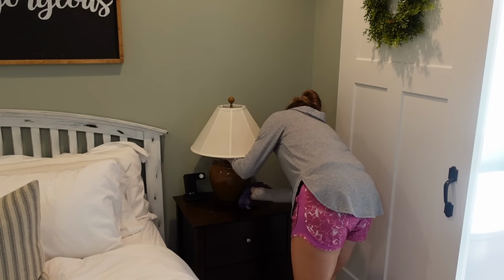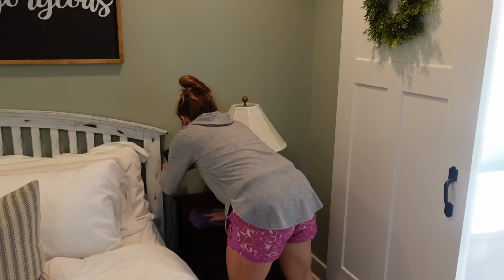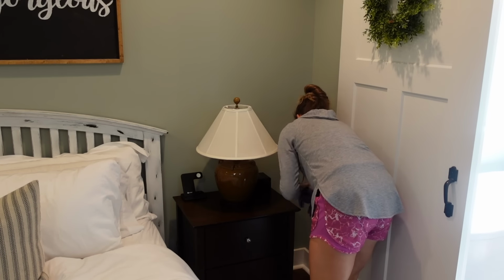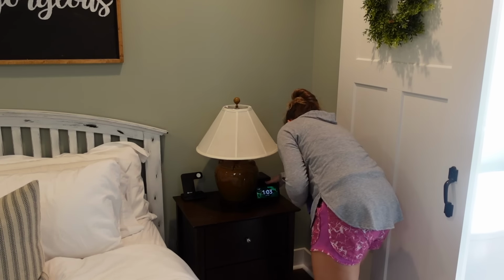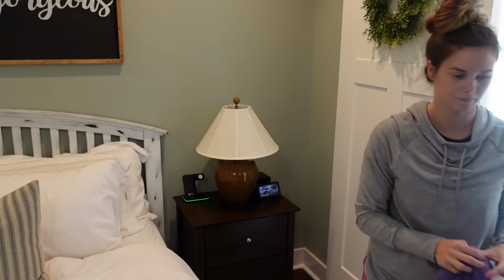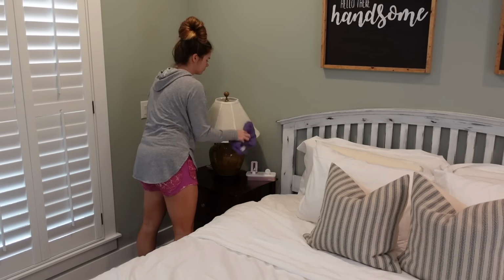Now I'm just going around and dusting all the furniture here in my room with the Jaws multi-surface spray in a microfiber cloth. And later in the video, I will actually be pulling out the 2 nightstands and the headboard, and we ended up giving those items away for free to a few people on Facebook.